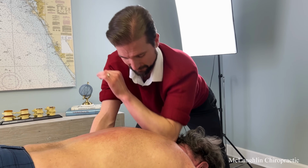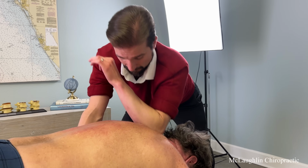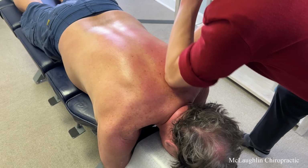Conjoined twins, that's what I was thinking. Has anybody really dug in here hard? Not too often? Never. No? Okay. Yeah, okay.